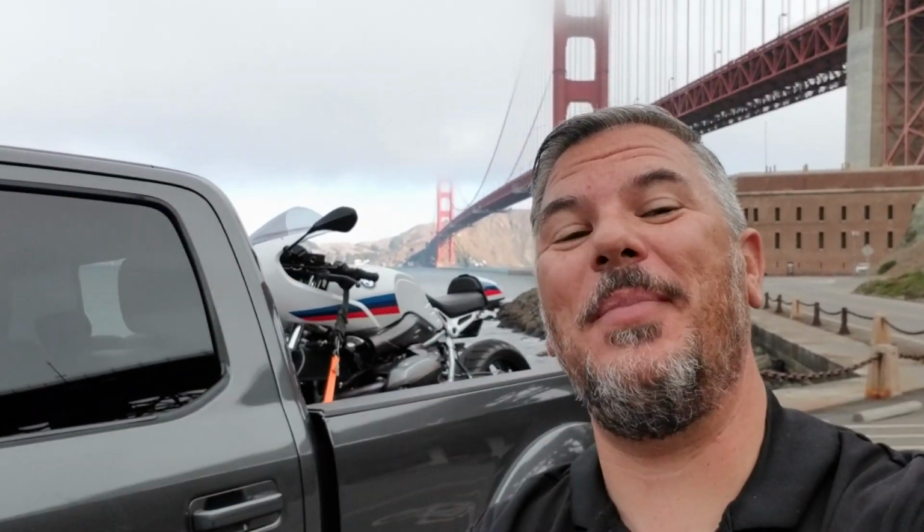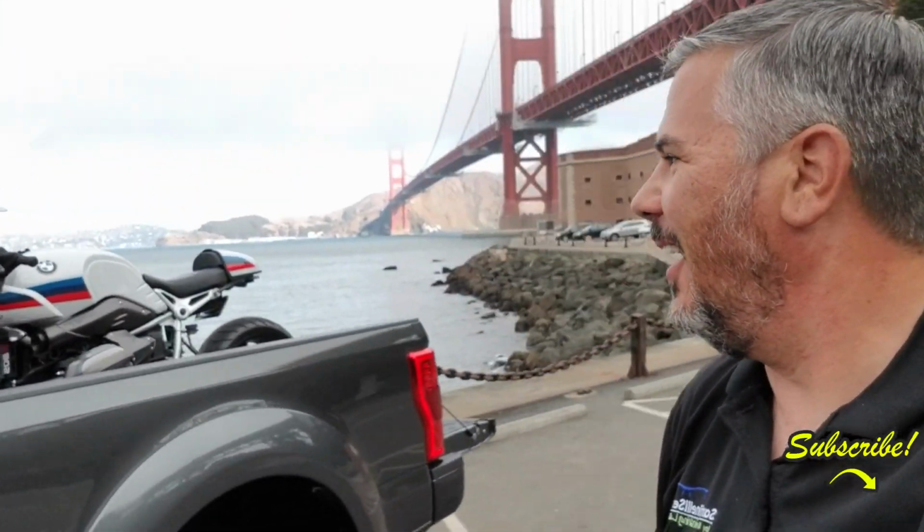And today we are here in San Francisco, as this great Stradman would say, chasing views on views, baby. We're at the Golden Gate Bridge. The R9T is in the back of the Super Beast, and we are heading over to CRG Levers to get custom levers built for the R9T Racer.